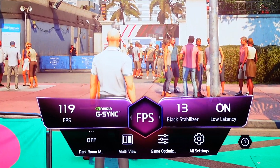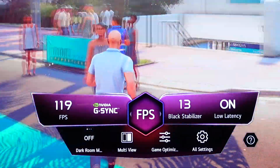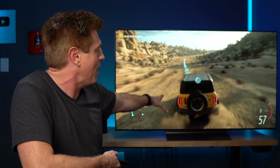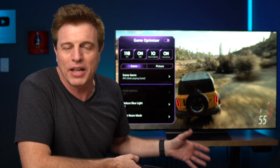This tells you how many frames per second. You can pick the mode you want it in, so it optimizes for frames per second. You can also go in and change the game optimizer settings. All those things that you would want to enhance your gameplay, you would set there.